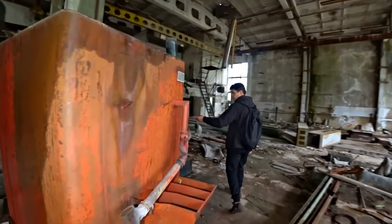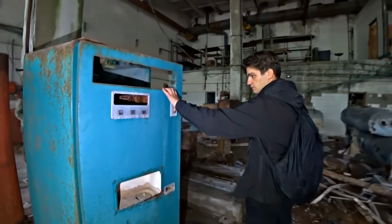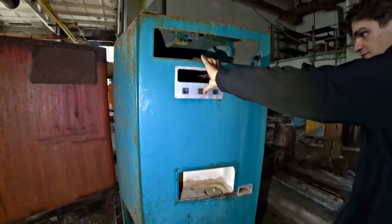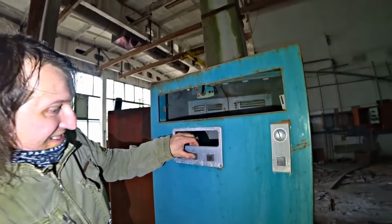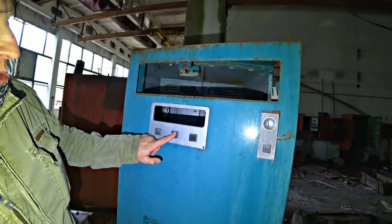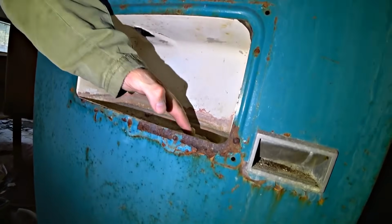Look, there is some kind of weird machine here. You had to put a coin here. Yes, it's a soda machine, comrade, check it out. Wow. Who drank from this? That one was sparkling and this is with syrup. You press the syrup one. Okay, it's with syrup, this one with sparkling and this one without.